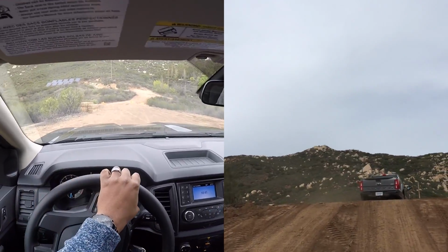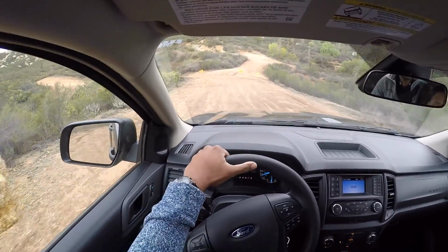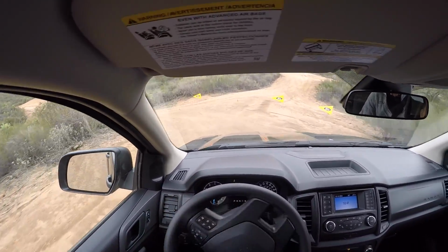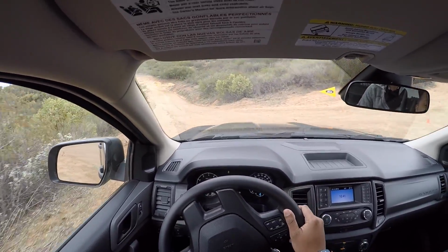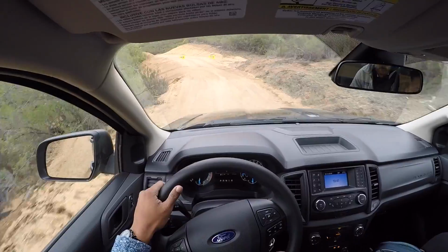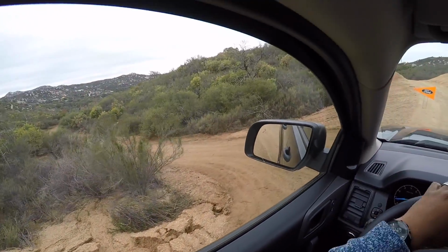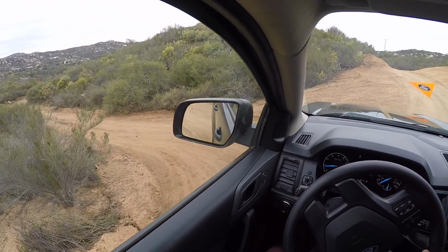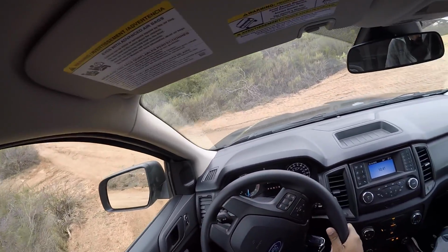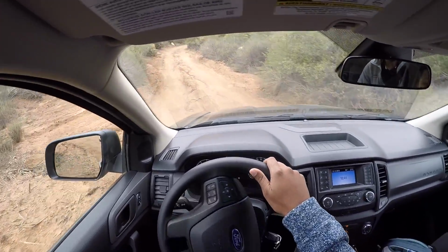It's a nice flat plateau. This is awesome. And, nice left here, and then this next left will be a tight one, and it goes into a natural water runoff down the hill. So as you get down, the ruts will get worse. So, there we go. Nice.